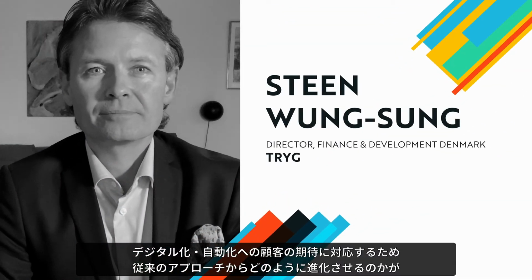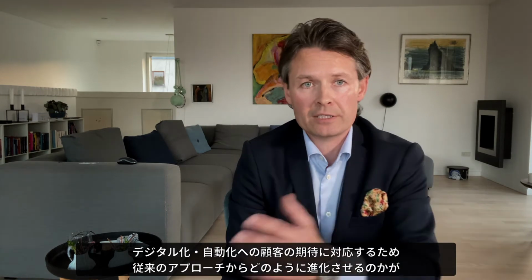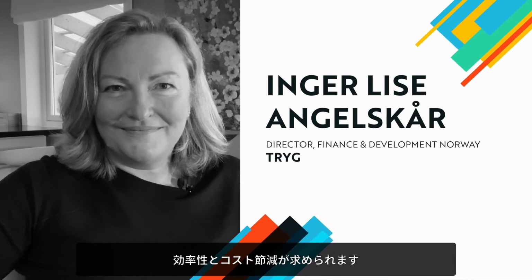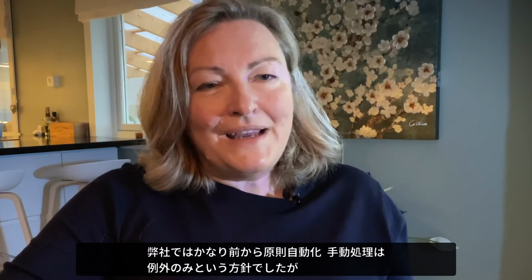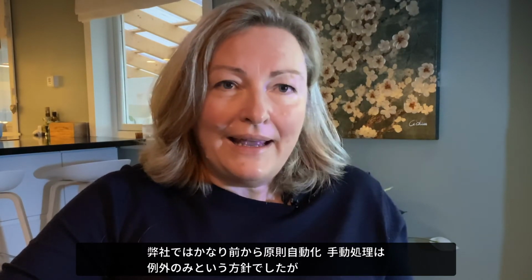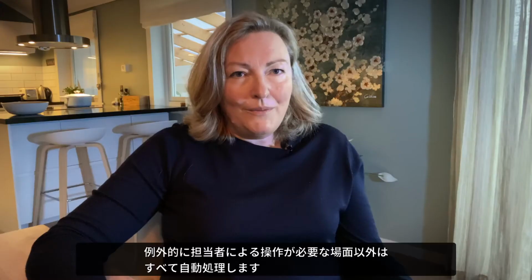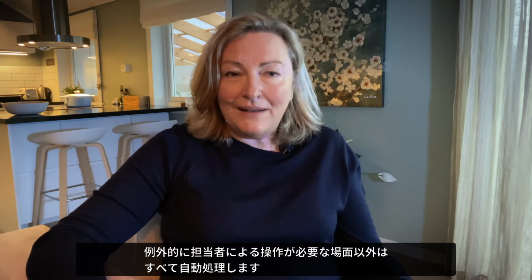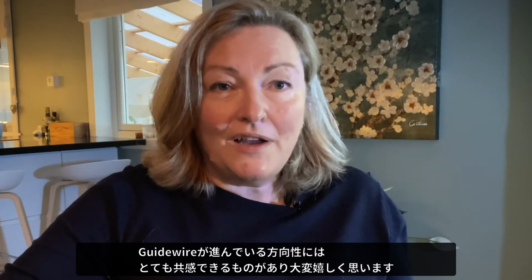One of our biggest challenges is how do we go from our old legacy worlds to deliver what the customer expects of digitization and automation. In terms of claims handling, it needs to be super fast, but it's also about efficiency and also keeping claim costs down. The way we have been thinking for quite some time is that automation is the rule and manual handling is the exception. And this is, of course, the way that Guidewire Autopilot has been built. We run everything automatically, unless there is an exception where we need a human being. It's really exciting to see the direction that Guidewire is heading in.